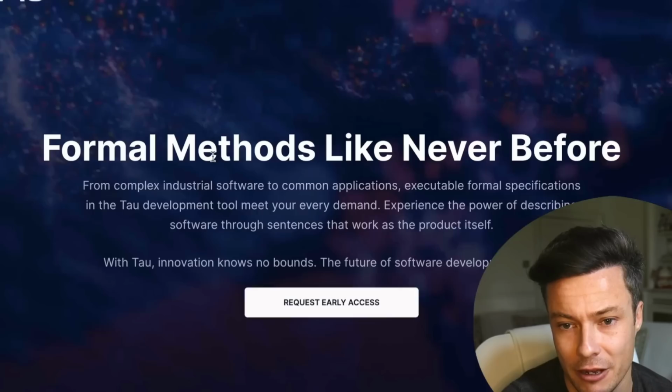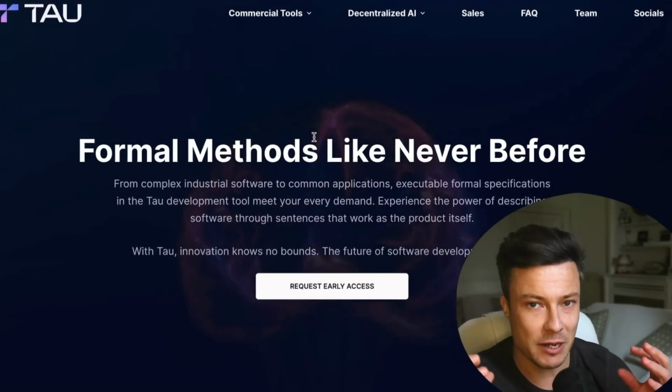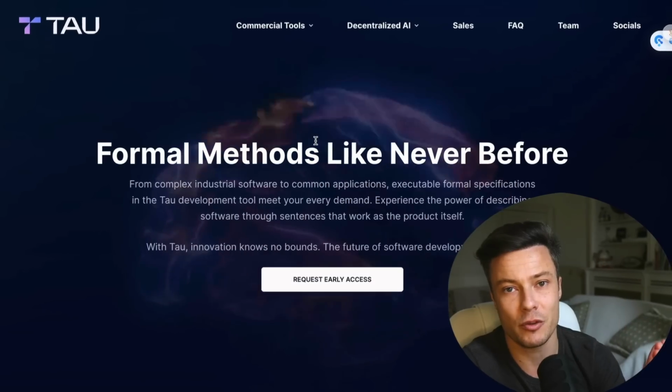Now, here you are, tau.net. Formal methods like never before. Now, things we're looking for in this website. Overall, what is the look of the website? Can I see a team? Does the team have any previous experience in any particular projects? We need to get a hold of a white paper, and we're going to use an AI tool to analyze that. I'll show you how to do that in a moment.